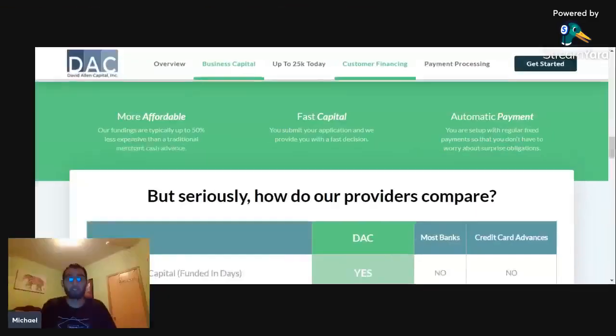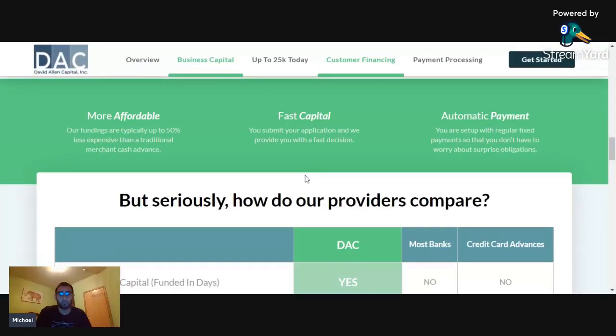Now, let me come back to the screen. Fast Capital. You submit your application and we provide you with a fast decision. Automatic daily, sometimes weekly payments. Why is that best? This way you don't go into default and you get a fixed amount taken out of your account, unlike other types of business loans where if it's monthly, it can cause a default very fast.